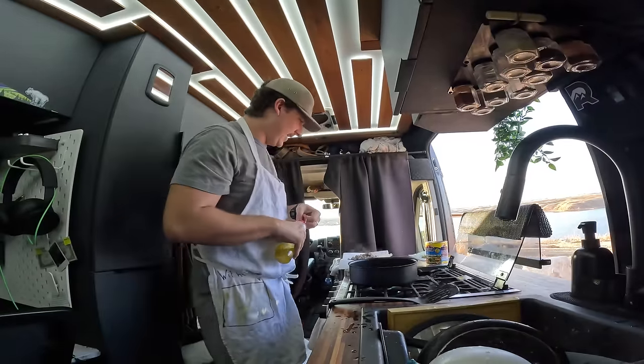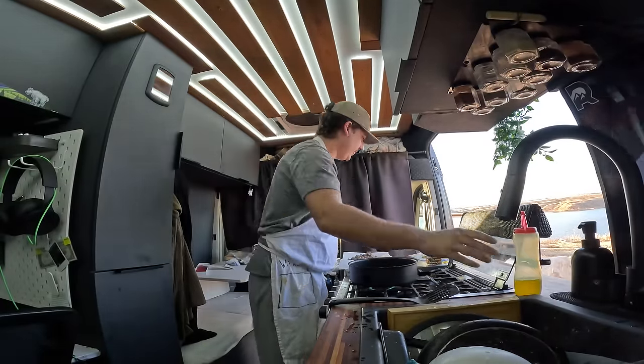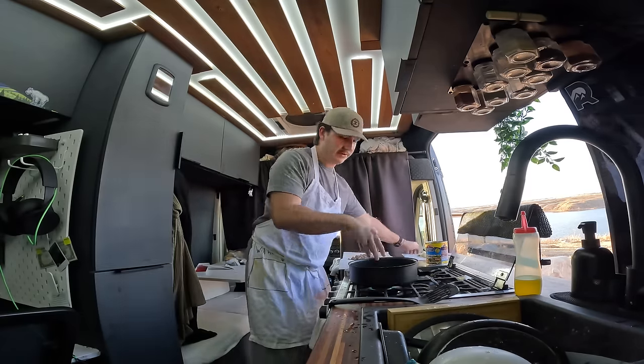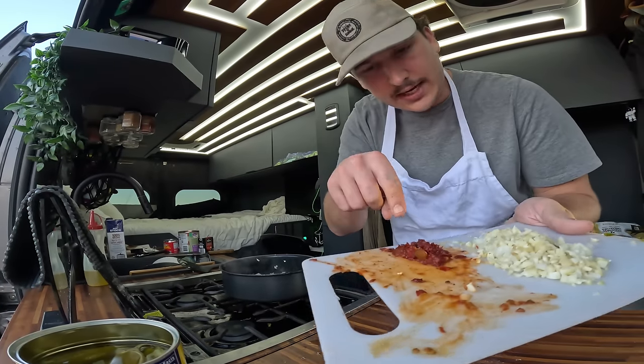But now that we've got our steak all done, add a little bit more oil to the pan, and then we can throw in our jalapeno peppers and our onions and let those cook up until they're nice and fragrant for about 10 minutes. All right, so it's been about 10 minutes, and there was one last thing I had to prep that I forgot.